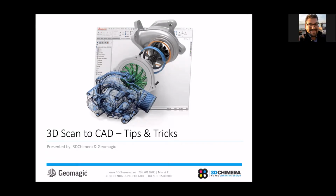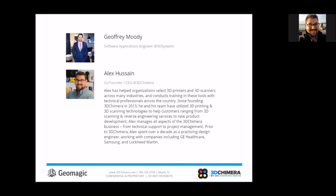We're going to be covering 3D scan to CAD tips and tricks. We're going to have some folks from the team at Geomagic on the line helping us out, as well as our team here at 3DChimera. Thank you guys for taking time out of your busy day to join our session.